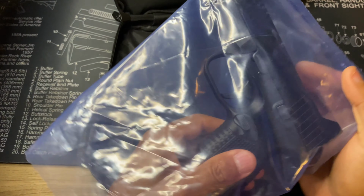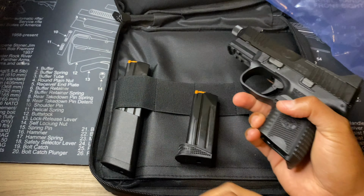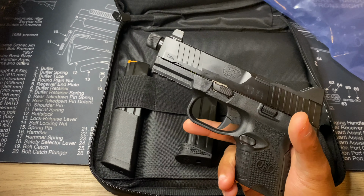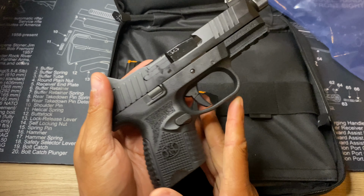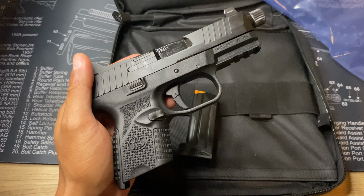As you can see, I went with the black. Originally, I was planning on getting the FDE until I seen one in black. And then I just couldn't resist. The FDE looks good, I'm not gonna lie, but to me, this thing is even sexier in black, so I had to go with the black. It's just personal preference. Whenever I look at this thing in black, it makes my heart sing. Whenever I look at it in FDE, it's nice, but it's not for me.